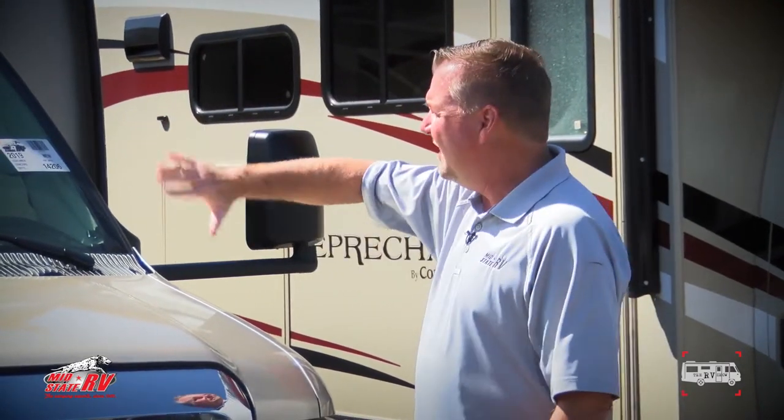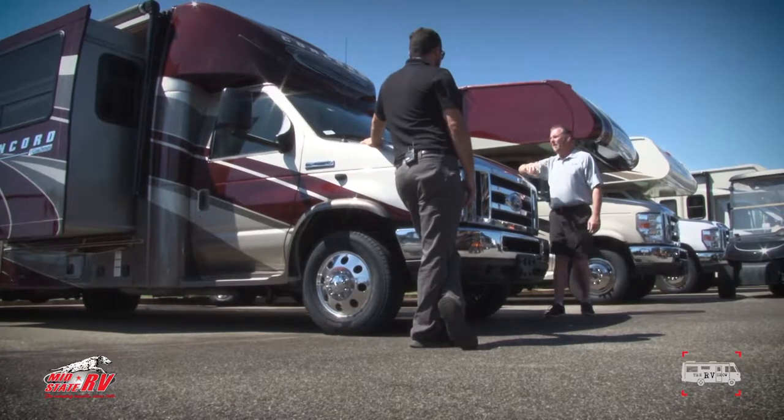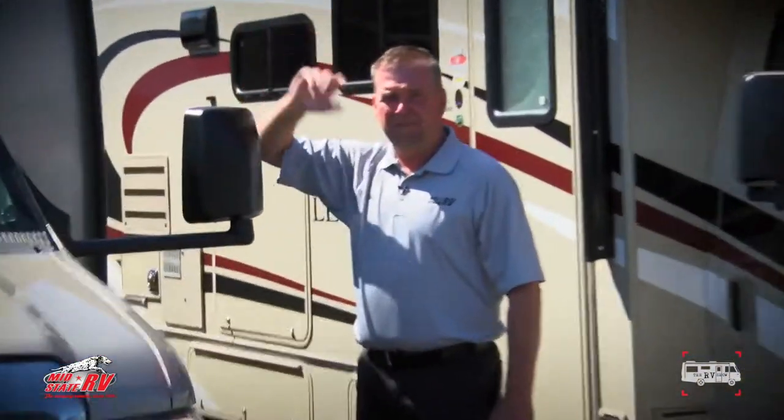V10 gas engine. Also, the Concord, is this considered a B+? You don't have the hanging over like the normal Class C's. That's right, lower radius cap. You also have the slide toppers up on the slides on this side. Yeah, from the factory.